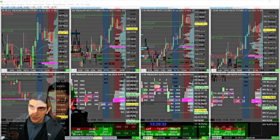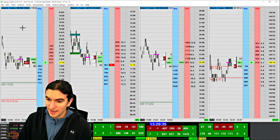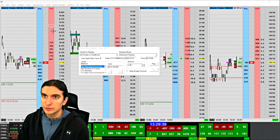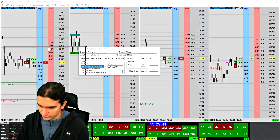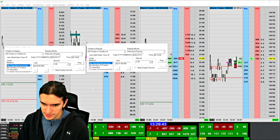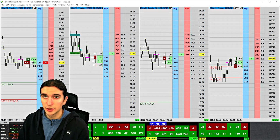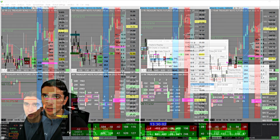So in short, I use 2 instances of the software, meaning that when I do a market replay, I actually need to replay 2 instances of the software at once. And the way I do that is by simply clicking the play button at the same time for both of them. So just for the sake of this video, we'll move this over to the other screen.